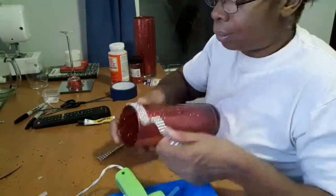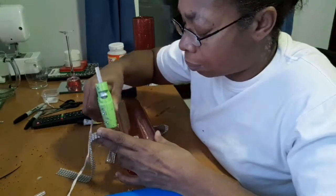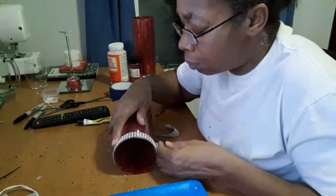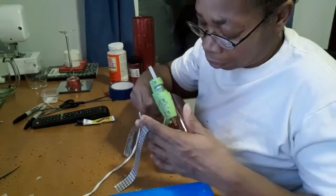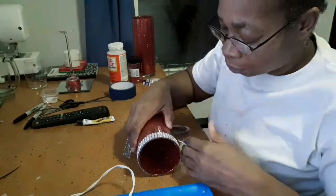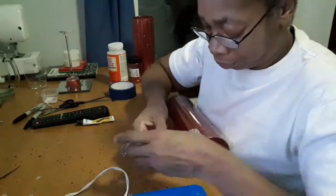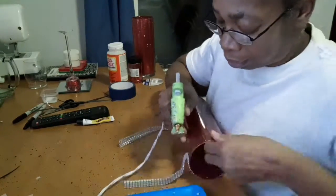As you can see here, that's what I'm using. I'm using my hot glue. I won't be using the Fix-All on this part because the diamond wrap will just move around because the glue won't be dry as fast as the hot glue. And the diamond wrap is too heavy for you to just put the Fix-All on there and leave it.